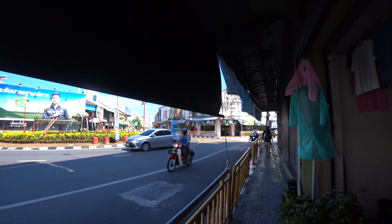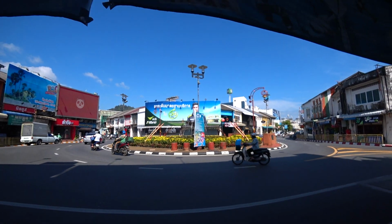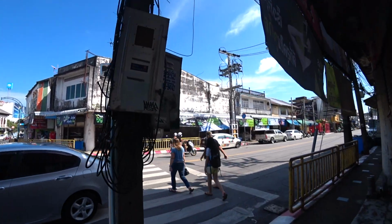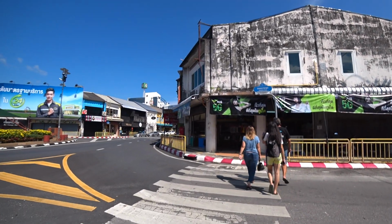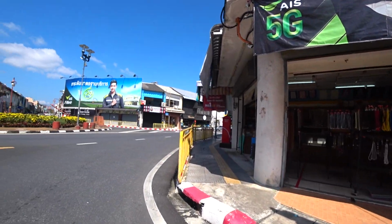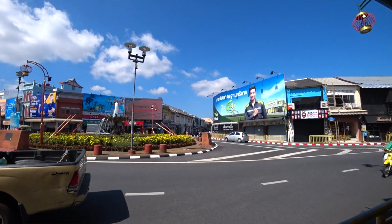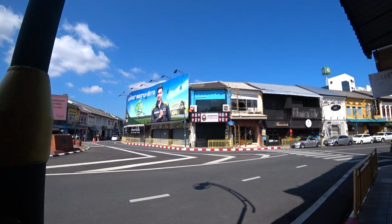Taxi everywhere, taxi. But I have my motorbike, my rented motorbike of course. So yeah, this is the kind of area that I was interested to see. Actually, it looks a little bit like a small Portuguese town or something. It could be.